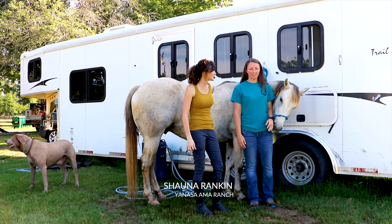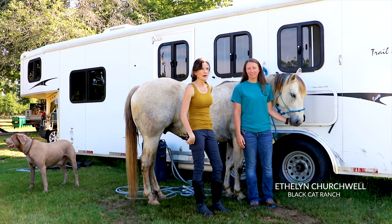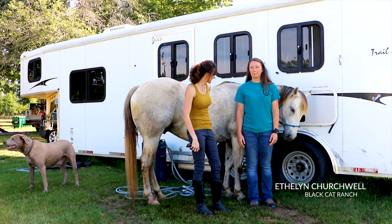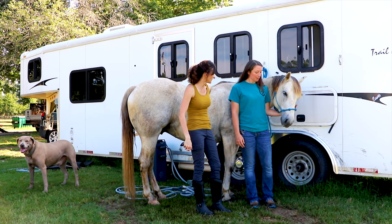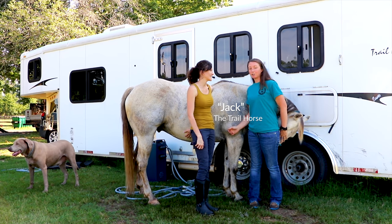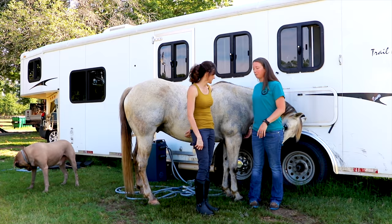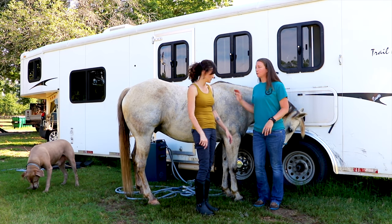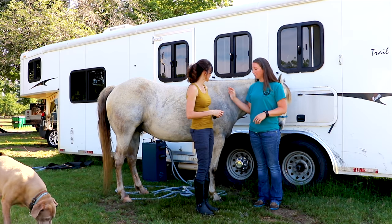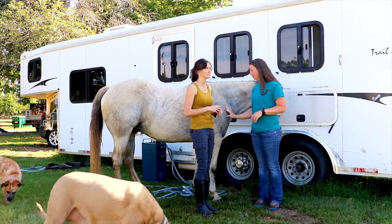With Ethlyn. She does PEMF therapy. I gave you a little bit of info on that earlier, but we are going to take a look at this guy. What's going on with him? This is Jack. He is just a pasture ornament right now. He is the trail horse, but he normally has some issues with his back right and his left front. So we're going to check him out. It's been about a month since I've pulsed him.